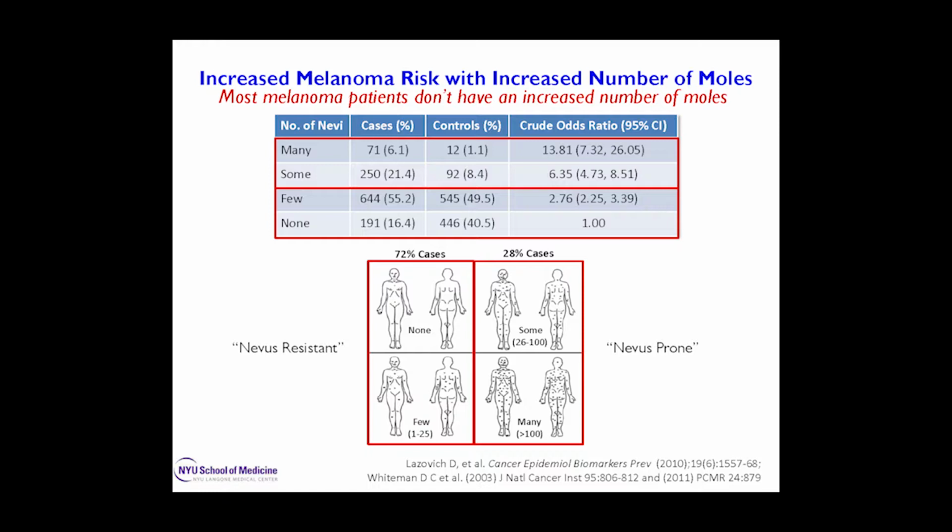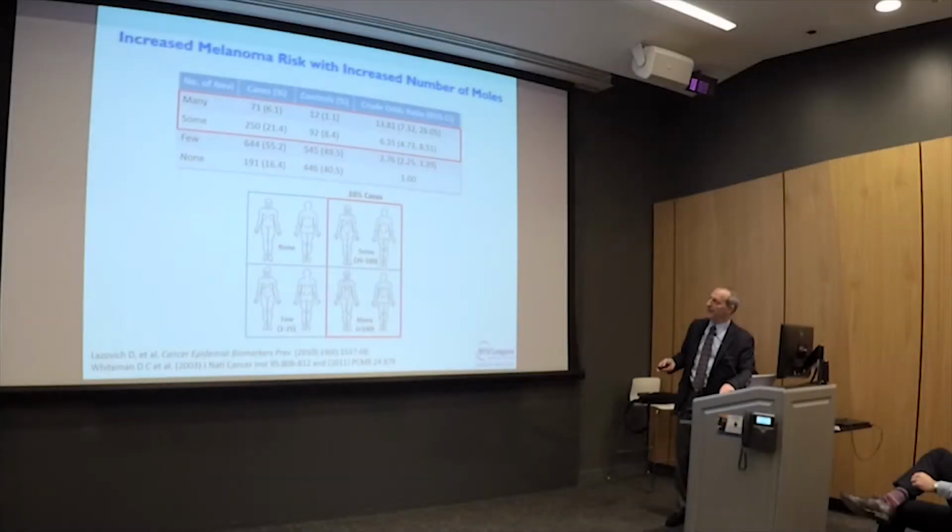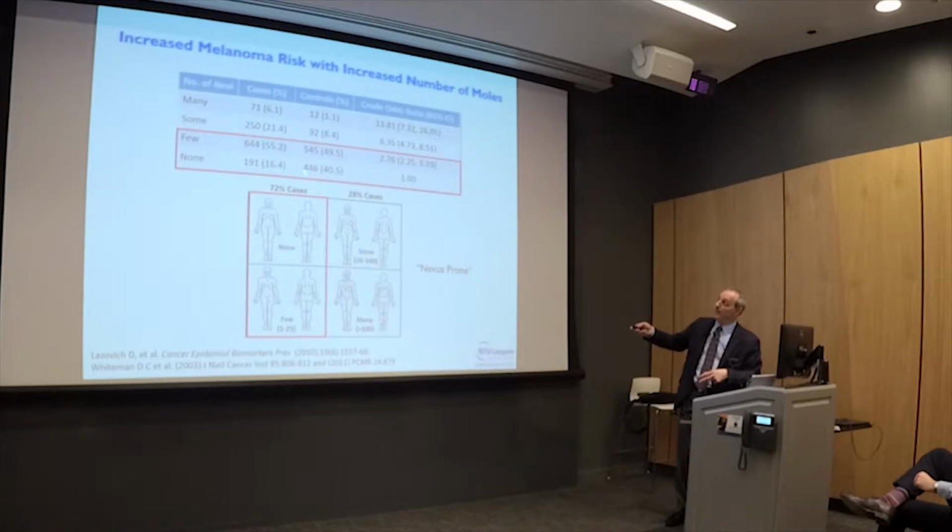And if you look, you can see this is how these odds ratios are derived. People with the many nevi, we know these have high risk. The odds ratio was 14-fold increased risk, and it's a dose response, as you can see. So if you say, okay, well, the people in this group, the top 2 groups, that represents 28% of the cases. We call these patients nevus prone, but 72% of the melanoma cases, okay, were in this kind of not very moley group. Those have been called nevus resistant.